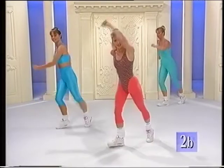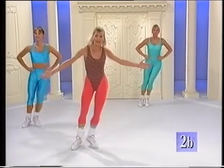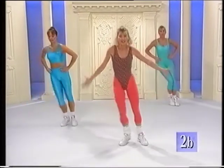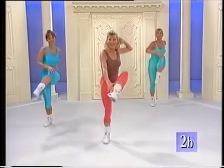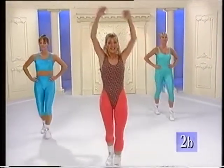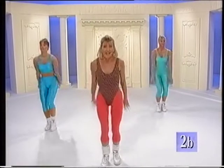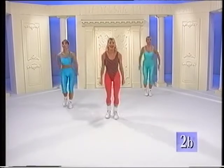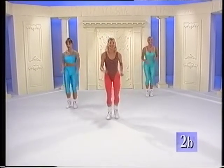Cross. Step touch. Shoulder shake. Four more. Knee lift. Hand to foot or hand to knee. Four more. Now march it forward. New arm. March. Knee lift and lunge. Good. Take it back and march. Knee lift and lunge. March it out in place.